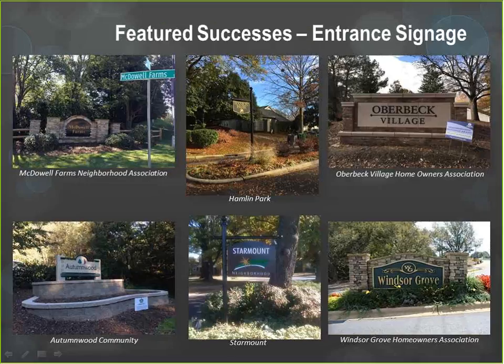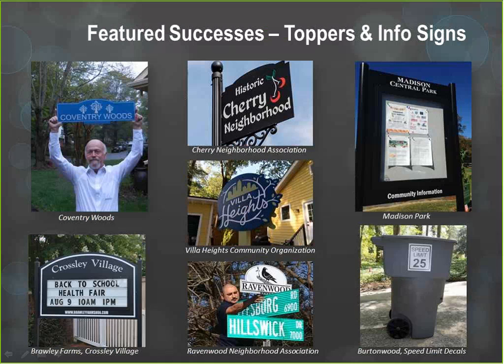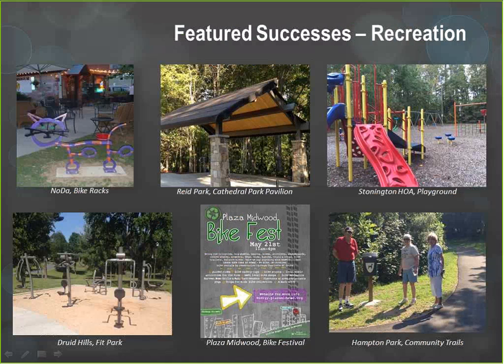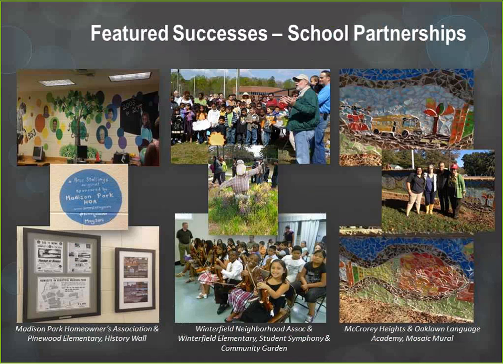Now we will quickly highlight some recent matching grant projects. Remember, these projects do not represent everything that matching grant funding can be used for, but are a sample of what neighborhoods have done to date. As seen on this slide, many neighborhoods have received matching grant funds for entrance signs. Other neighborhoods have received funding for decorative pole signs, information signs, and street toppers. Many neighborhoods have received grant funds for public art projects, including murals, mosaic benches, and decorative bridge railings. Others have constructed playgrounds, improved parks, hosted festivals, and built nature trails.